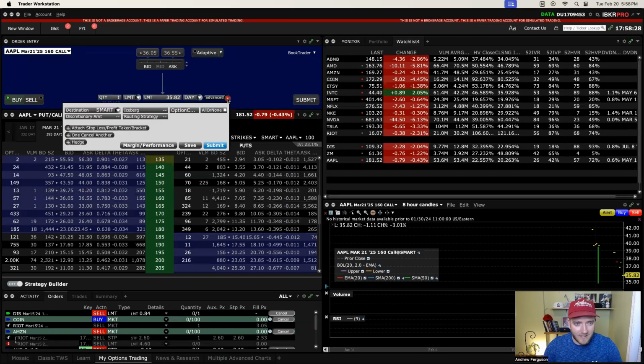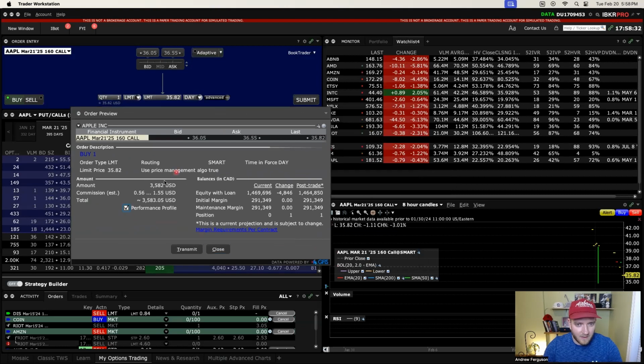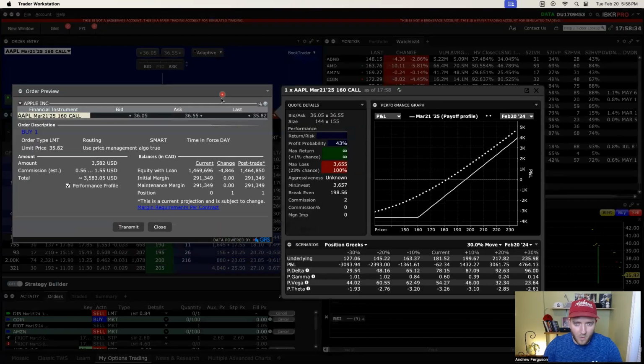But when we go into our advanced tab and look at our performance, it's going to tell us over here that we need to hit a break-even price of 198.56. Okay, so that's where the price of Apple needs to go in order for us to start making some money on the trade. We have a probability of 43%, which is fairly good when you're buying options. But this is the key number, 198.56.